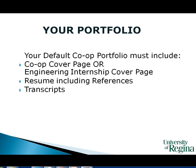Your co-op portfolio always includes three things. Number 1, a cover page. Number 2, your resume. And number 3, your transcripts. These three documents, always tied together and always in this order, make up a complete co-op portfolio.